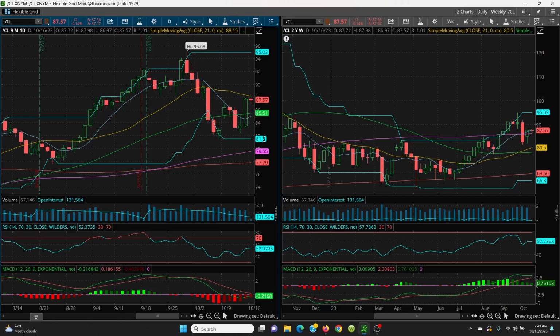If that's lost, then we're going to come down to this 21 SMA. You're looking at 80.50. Then we hit your 79.55 on your 100. Then we have your 50-day sitting at 78.31. And then your big retest here at 77.79. So if this 81.50 is lost, we have very good support levels right underneath.